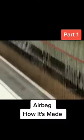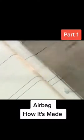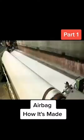Despite this rapid weaving action, the loom produces just 8 meters of fabric an hour. That's because it's very dense fabric. That density will allow the airbag to stand up to the force of deployment.